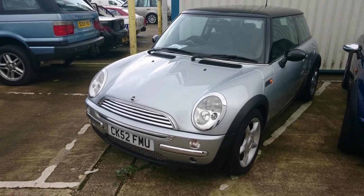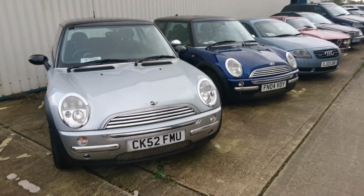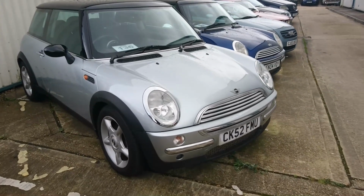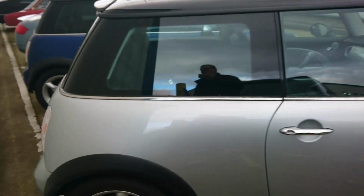Lot number 136, 2002 Mini Cooper R50. This has done 44,000 miles. Silver with charcoal half leather interior. Estimate between £2,000 and £3,000. I'd say that's pretty fair for something like this with this sort of mileage. I thought prices of these were sort of slightly rising, but maybe they're not.